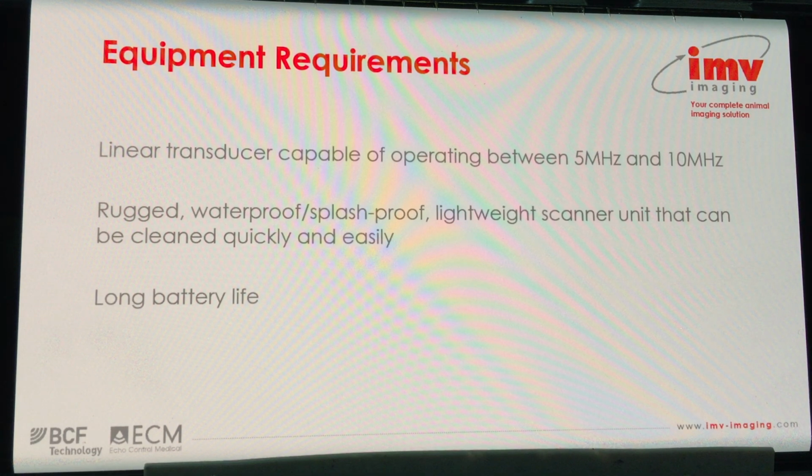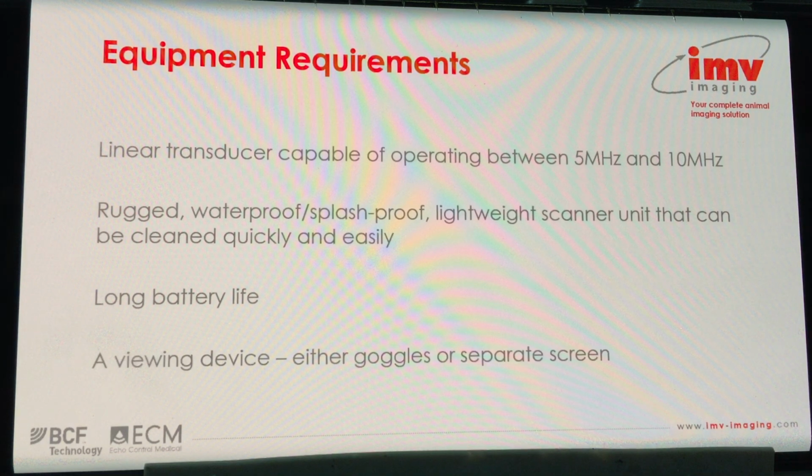We want it to have as long a battery life as possible. Obviously, the fewer batteries, and the fewer number of times and the length of time we have to charge them for, the better. And we will, of course, need some kind of viewing device. Modern equipment tends to come with either goggle-type devices, which may be wired, or we now actually produce wireless goggles, or it may be some separate form of screen. That screen might be inbuilt as part of the scanner unit itself, or it might be separate, not wired in, and connect wirelessly.